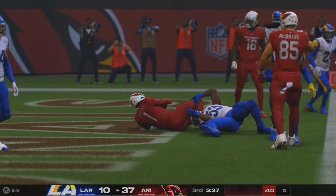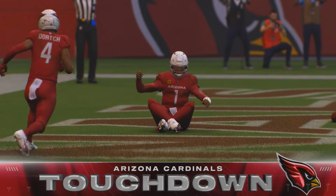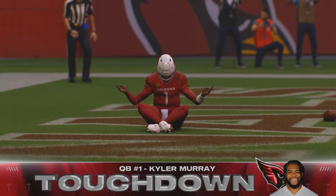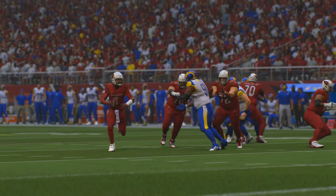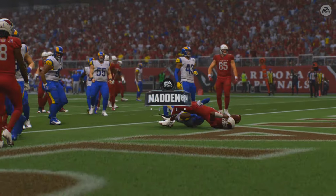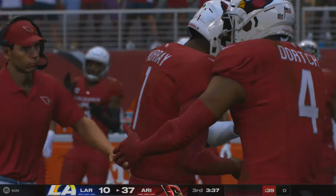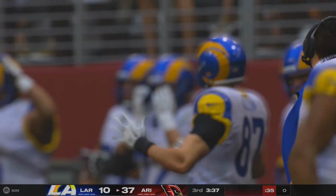And he'll take this one in for the Arizona touchdown. Kyler Murray, a 9-yard touchdown run, as his guys have opened up a very comfortable lead. So another touchdown there, and even though we're still just here in the third quarter, it's kind of hard now to see them giving up this lead. And this is just an offense that's imposing its will right now.